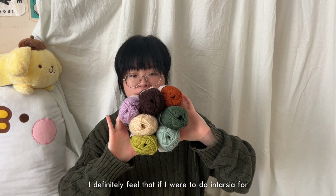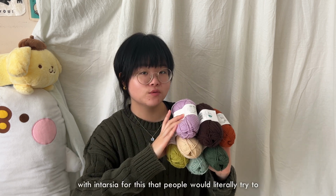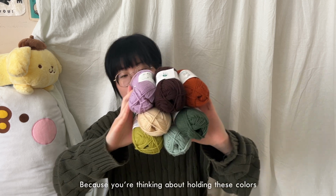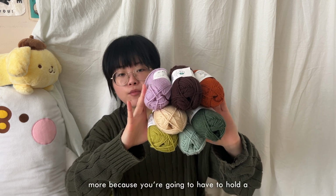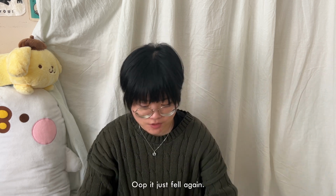I definitely feel that if I were to do intarsia for this, and if I were to make a pattern with intarsia for this, that people would literally try to murder me. So I think I might do seaming, because I think seaming is definitely the lesser of two evils. Because you're thinking about holding these colors, but more, because you're going to have to hold a different color for each star, not just each patchwork. But yeah, oop, it just fell again.